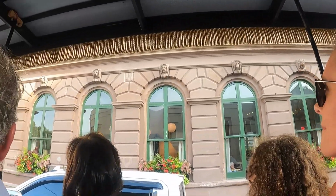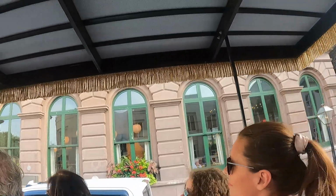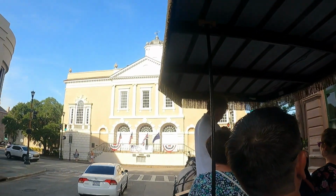And now it's this cute little French cafe bar thing that was going to be open like two weeks ago. I haven't been in there yet. It would blow my mind if it wasn't phenomenal. I mean, just from the looks of it.